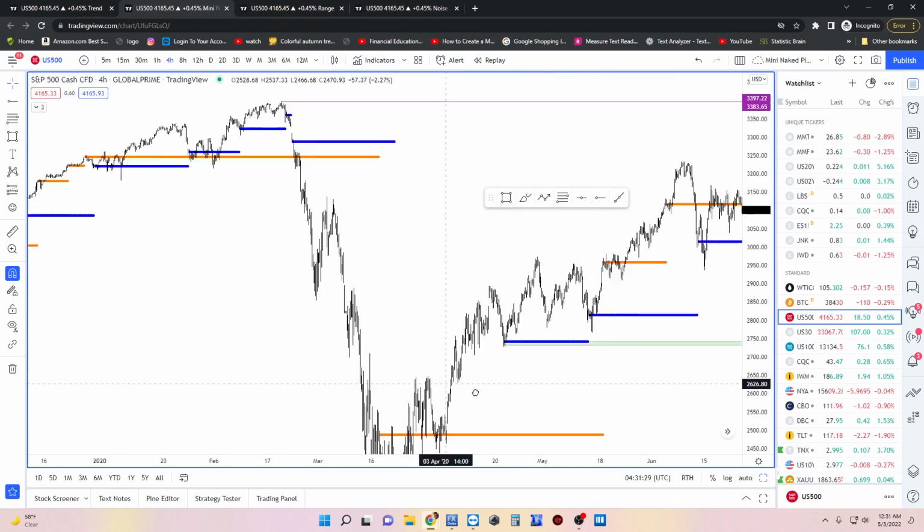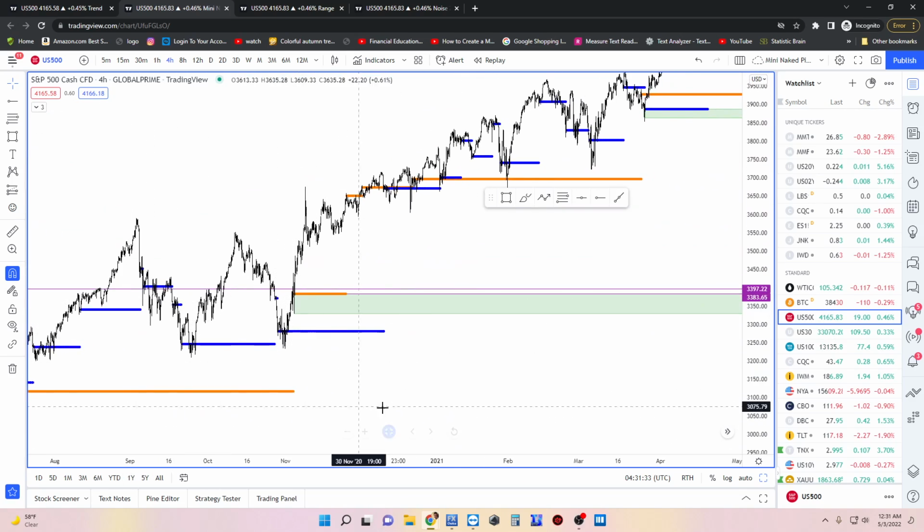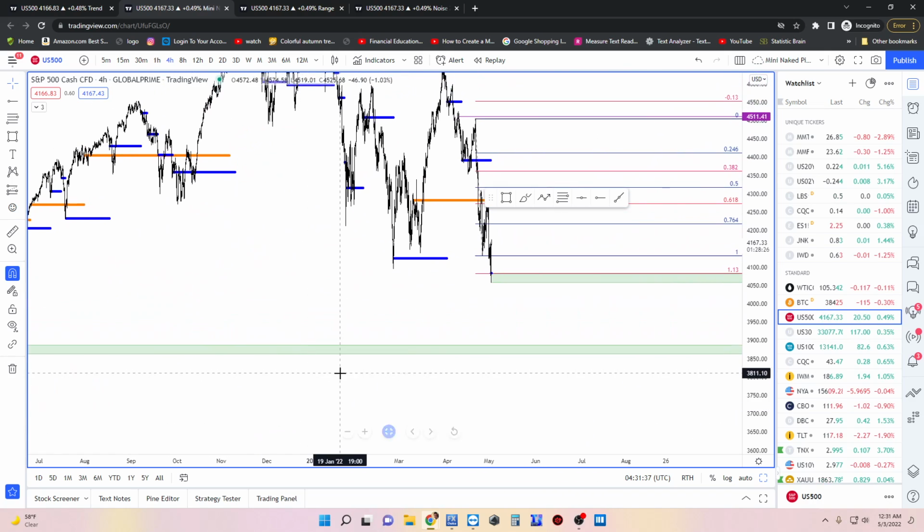But for now, I'm betting 3,400 because of that monthly market structure break. I just think it's totally possible. They've only done one rate hike. Imagine if they actually completed it all.